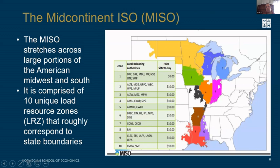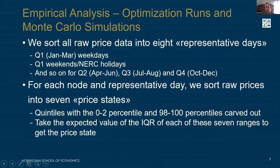And just before we get to the results, because of the computational complexity of a binomial tree, we had to do a little bit of sorting to make things easier. So the first thing we did was take all the raw price data and sort it into 8 representative days, which is basically a quarterly weekday and a quarterly weekend or holiday. A NERC holiday is defined as Christmas, Thanksgiving, the major holidays that are on weekdays, but look a lot like weekends in terms of demand for load. So we split them between peak and off peak, and we did it for each quarter, so we have a more granular representation of the different days.